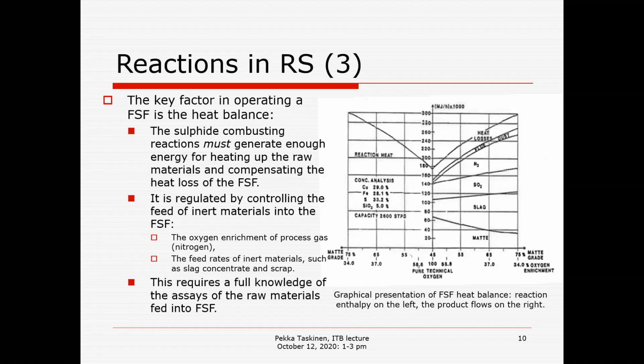What the reaction shaft must do, it must generate all the energy the process needs downstream. So that means that it must compensate heat losses, heat up the gas, heat up the solids, also those solids which are not ignited, like sand for making slag. And the question is how we do that.